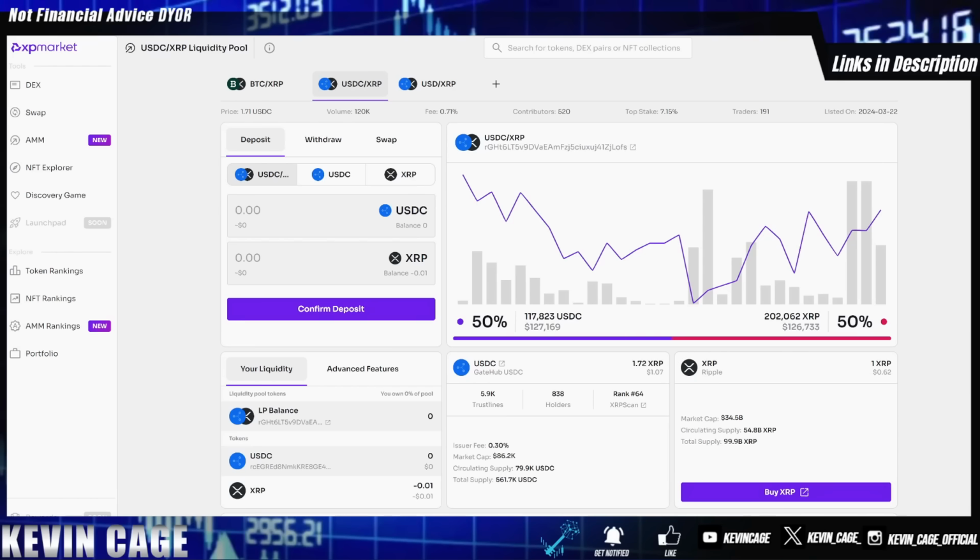And another quick example of being a liquidity provider and making a 3x return. Say you're actually using the USDC XRP liquidity pool. Say you provide $1,000 in USDC and $1,000 in XRP. So your total investment is $2,000 added to the value of this liquidity pool. Let's say XRP starts getting some price action, it starts moving, there's better trading volume, and the pool is just accumulating a bunch of fees from all the trading activity.